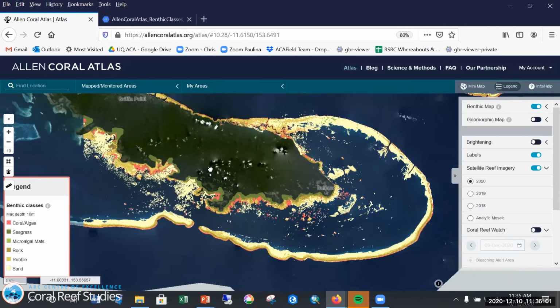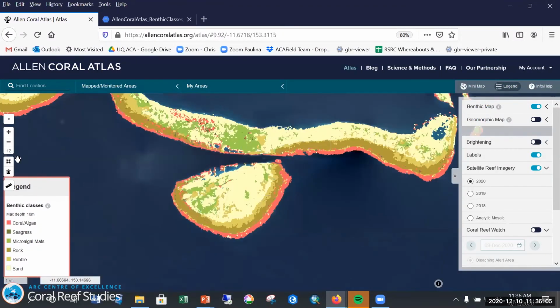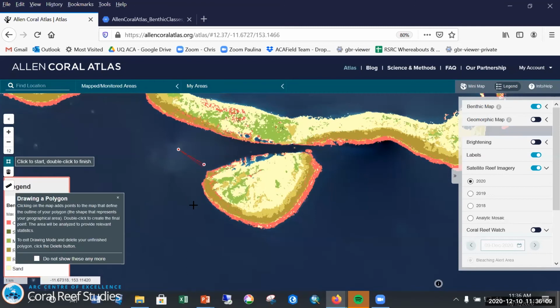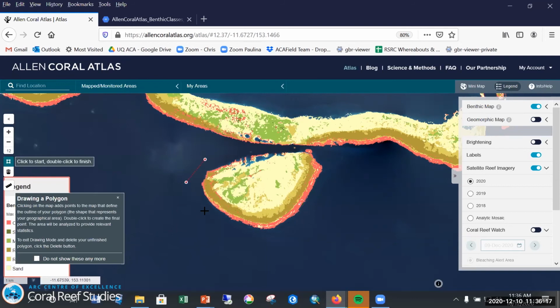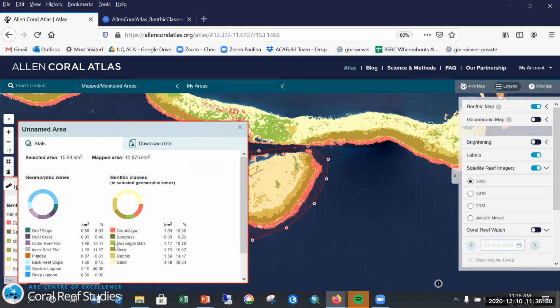Now the cool thing about the Atlas as well is that you can basically go to a little reef and get an analysis of what's there on the reef, of the different classes.